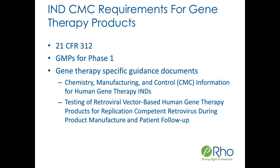So because of the complexity of these products, FDA has recently published some additional guidances. David alluded to these earlier. Obviously, you have the traditional IND requirements in 21 CFR 312. You've got the Phase 1 GMP guidance. And then there's 2 of the 6 new gene therapy or gene transfer guidances. 2 are specifically rated for chemistry manufacturing controls. And I'll be talking specifically about the CMC information for human gene therapy INDs today.